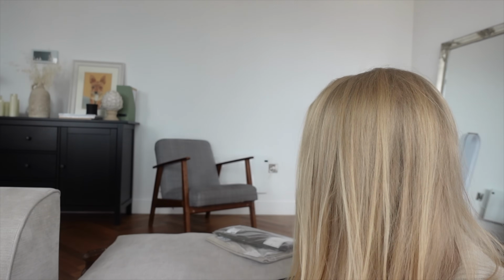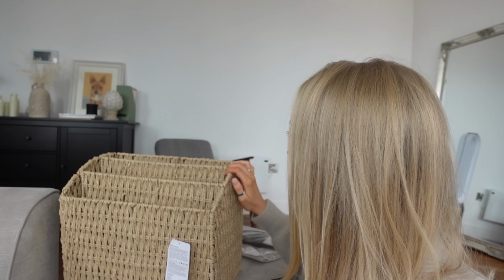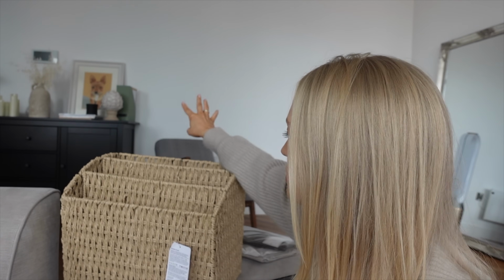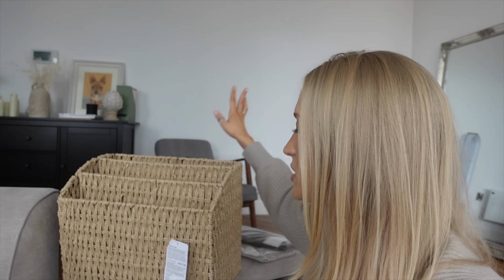And then the only other bit I got from Primark Home actually was this wicker magazine sorting thing, because this afternoon I am going to have to move that green file sorter thing up there because that's where the new lamp is going to go. So I bought this and I thought I could just pop it on the floor down there next to the cabinet, and then we'd still have somewhere in here to store all of our paperwork.